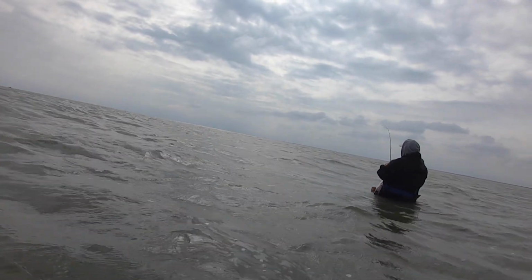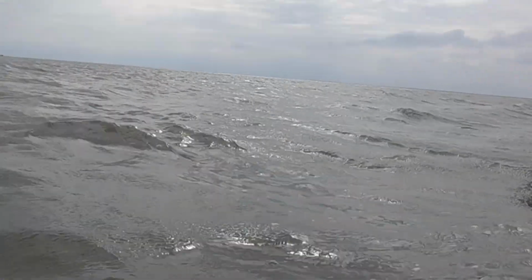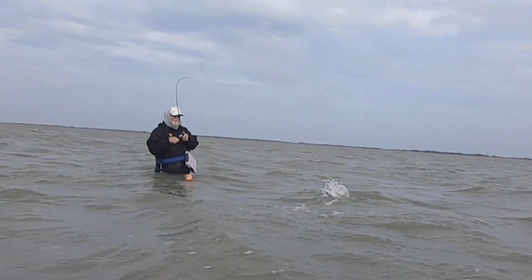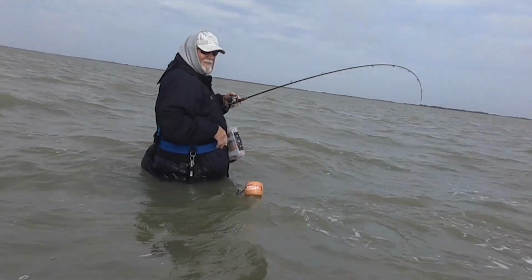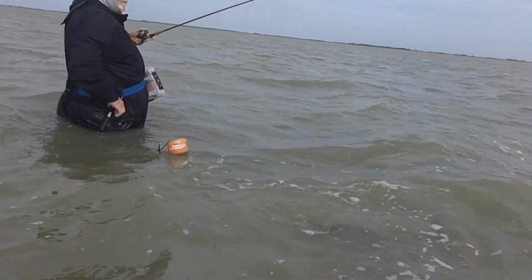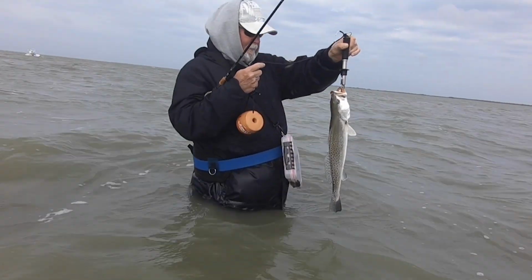I've lost count of how many we've caught. Just a little chunk. Well, 22, 23, 3 pounds.